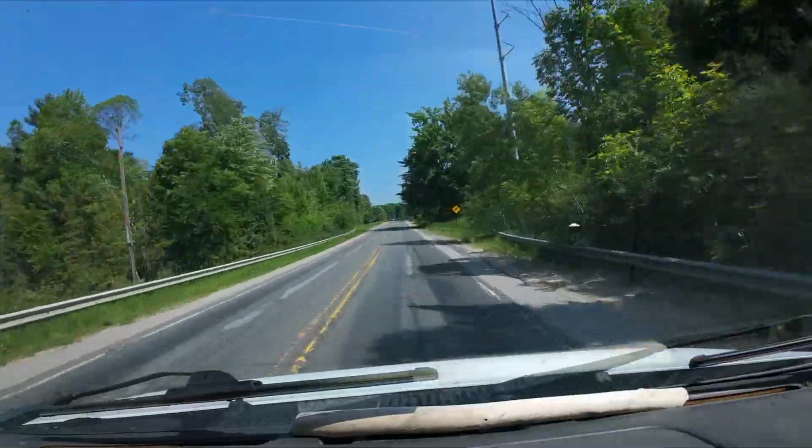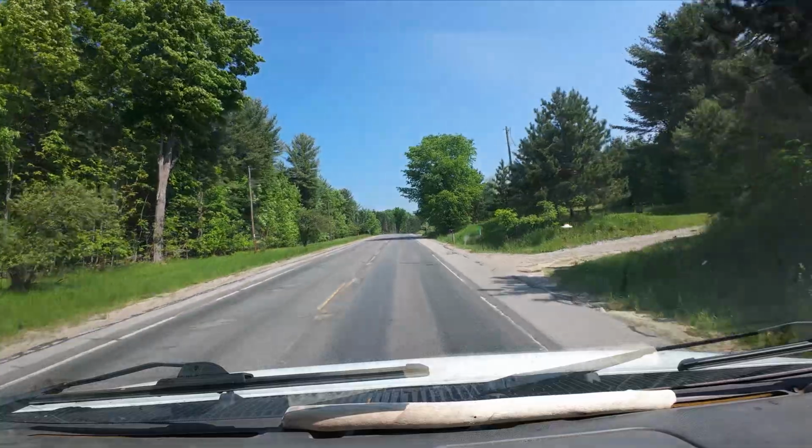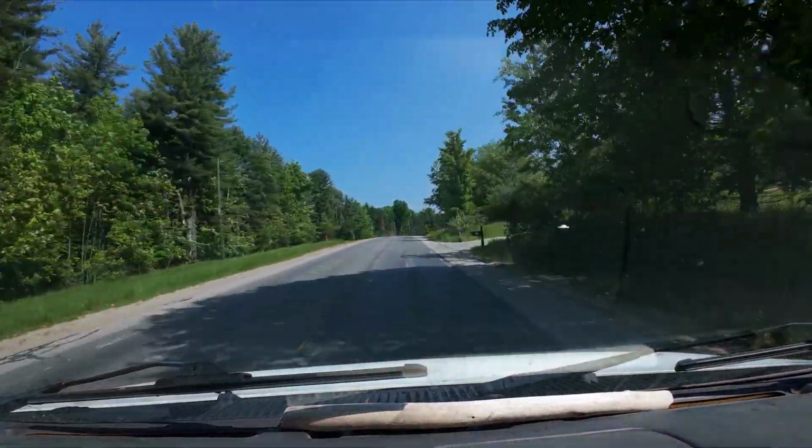Heading to Torch Lake Sandbar. This is what I found on the maps. So that sounds like a good place to put in the paddleboard. It's supposed to be one of the most beautiful lakes in the world, from what I hear. So we're gonna see. We're gonna find out. It really is hard to beat these northern Michigan summers, friends. Just beautiful.